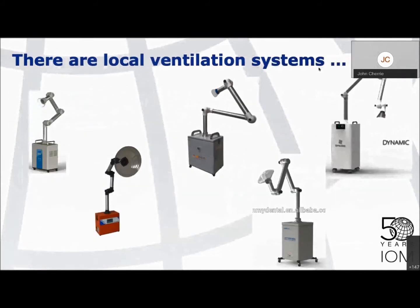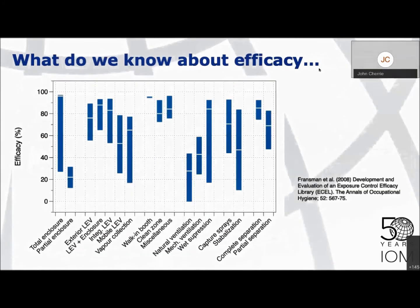Of course, there are lots of proprietary ventilation systems available, sold for dental surgeries, and here are just a small selection of the ones that you can find on the internet. And they're all basically the same type of design, and those of you who have seen welding operations will recognize the similarity in the design of these systems with ventilation for welding fume. The movable arm can be located close-ish to the patient, but to really have much effect, it does need to be really quite close to the patient. And well, we know from other research that this kind of ventilation system is not terribly effective.